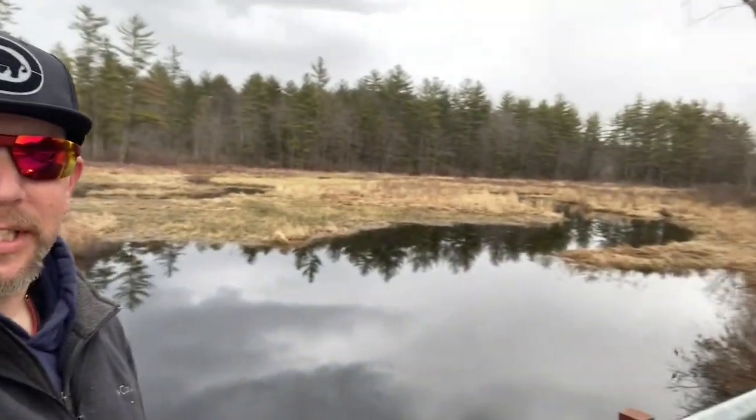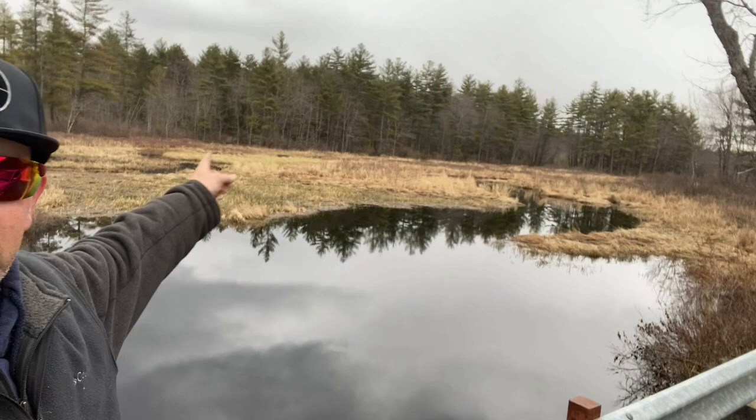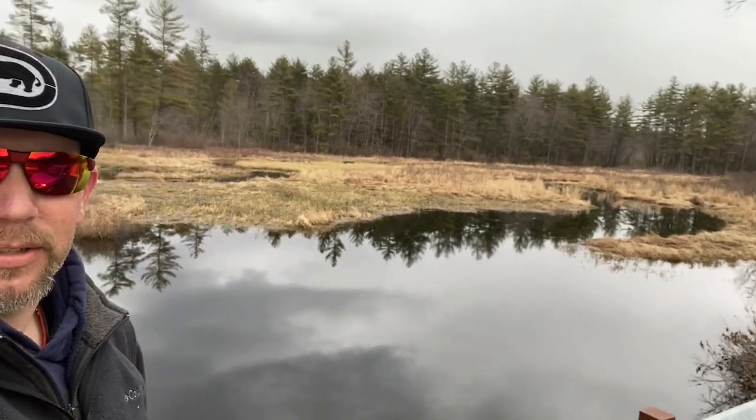It's nice out here in the nature preserve. Places like this are awesome in my opinion. I'm really glad that we have them. This water, it's really high right now. Usually it's just a little stream. You can see the S in the river over there. Usually it's just a little stream that runs through here.